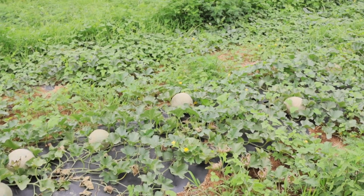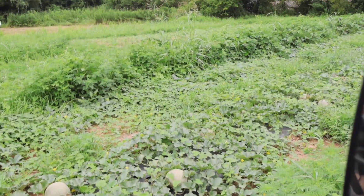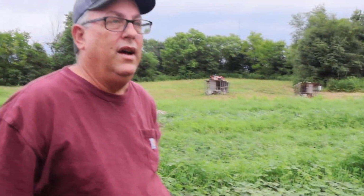So, we got a deer problem, and that's what I'm looking for. We seen a deer here the other day, and I'm afraid they'll come down here and smash them. But I haven't seen nothing yet. Kind of why I'm keeping my eye on it. We keep our eye on them every day.